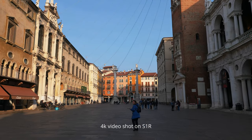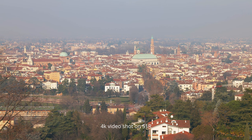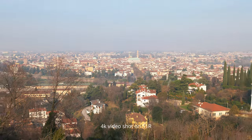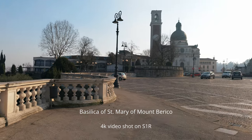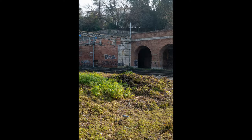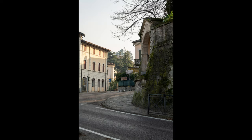Speaking of big and heavy, the exceptional weight was the first thing I experienced with S1R on this trip, for I was climbing up hills from the train station to Terrazza di Monte Berico right after I arrived. It's a sightseeing terrace built in front of a basilica on a hill that overlooks the entire city. Gorgeous view if you catch it in good weather.